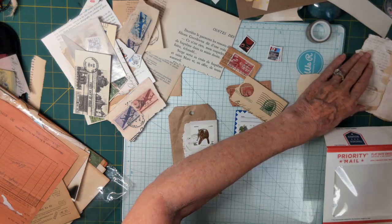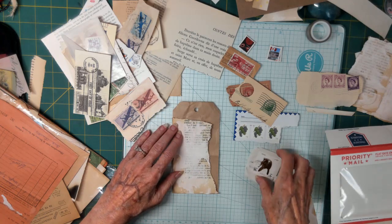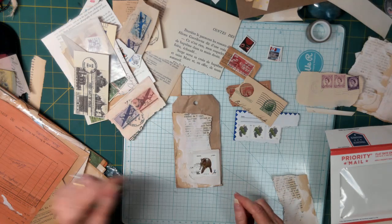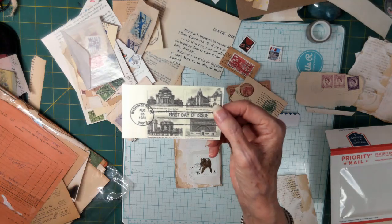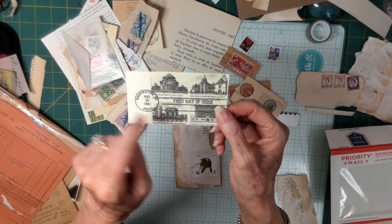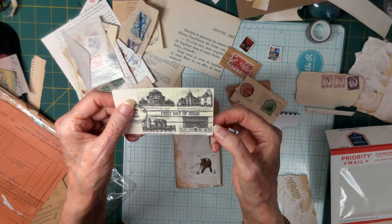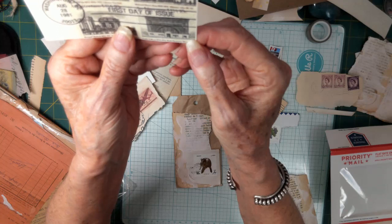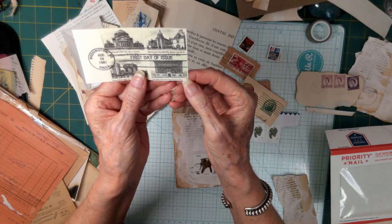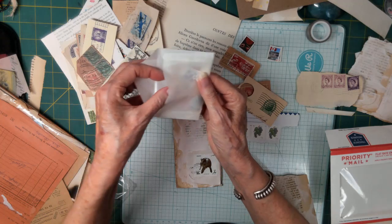Let's see. We put this one back. Put this here. It's kind of interesting. I love these first day of issue things. I love this one because it's buildings that are just beautiful. San Francisco, New York, Asheville, North Carolina, and I can't make this one out. I don't know. It might be Minnesota. So let's see what else we have.